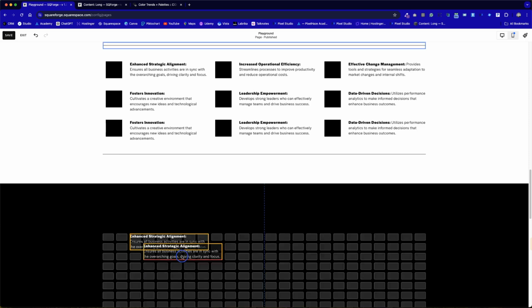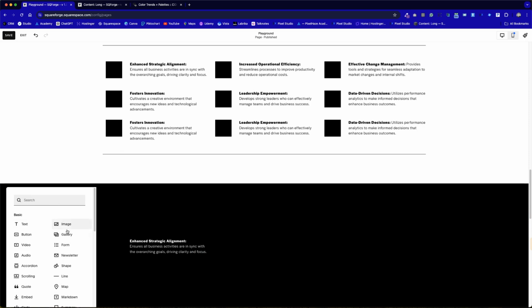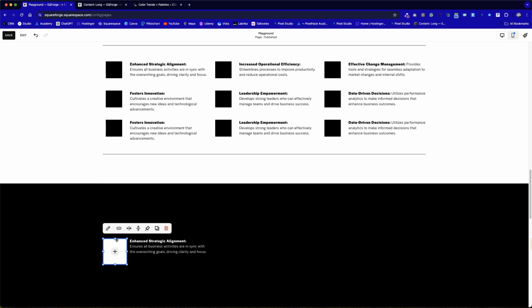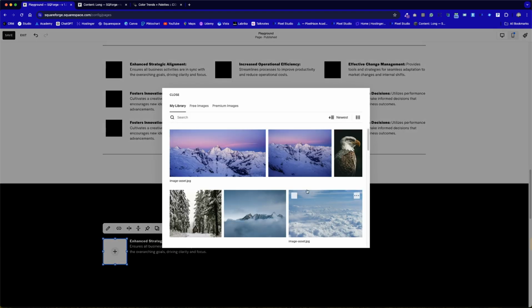I'm going to bring that in, and once I've got that text block in place, I can start duplicating it, but I'm not going to jump the gun there. And now I'm going to add an image block. In this area, I can decide to use icons or images. And I'm going to select something from the library. And let's go for this eagle here.